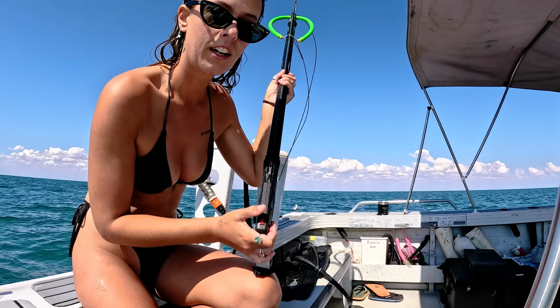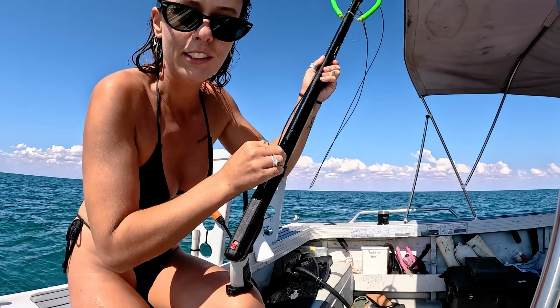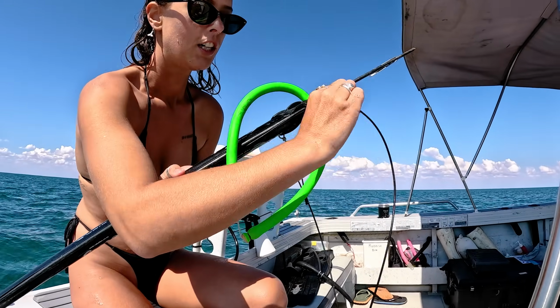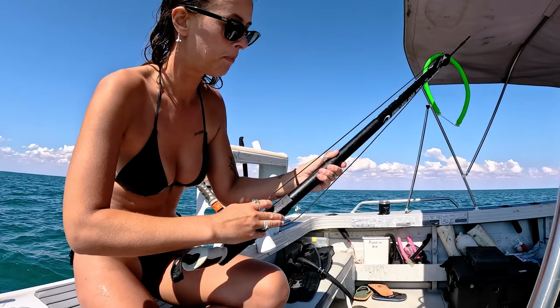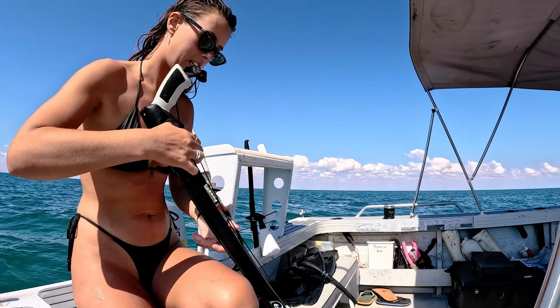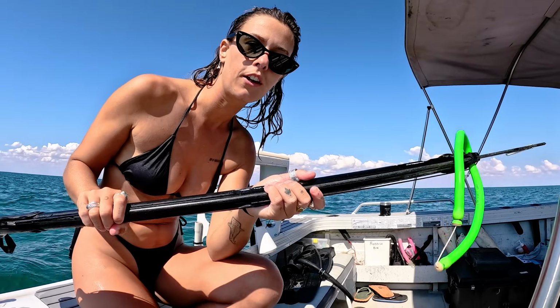That will only click in with the safety off. So you want to make sure that that's clicked all the way in. Give it a little tug, make sure that it doesn't come out. So that's your spear locked in. Then with this one, it's super easy. You just grab the line here, and then that runs down the bottom back side of the gun. And then there's a little notch in here, so that line just clicks onto that. And then that's your spear loaded in.